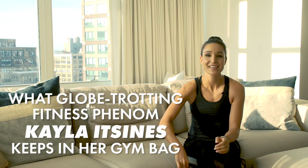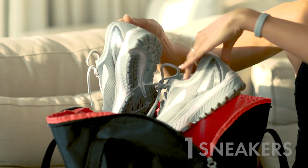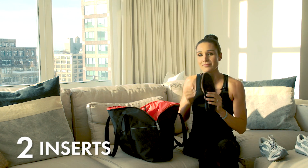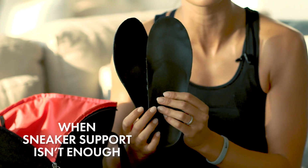And this is my gym bag. So the first thing I have is a really good pair of shoes. Now these shoes might not be the prettiest, but they're the most supportive. So in my shoes, I have my orthotics. So I train with these orthotics. They help stabilize my ankle.